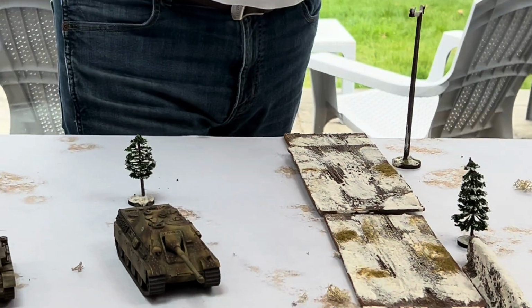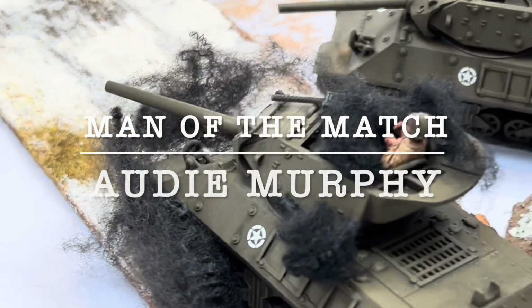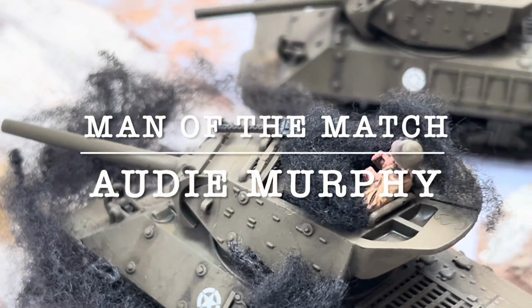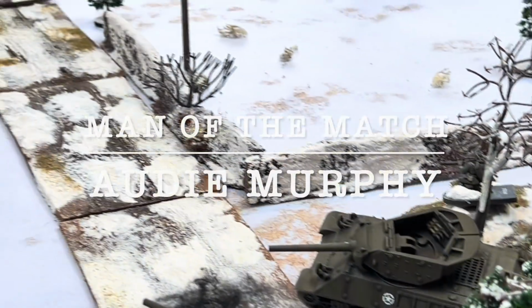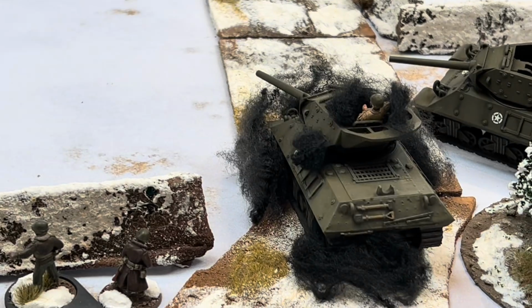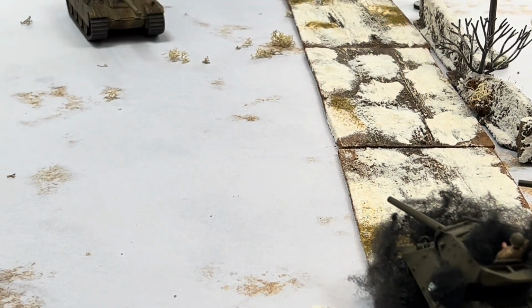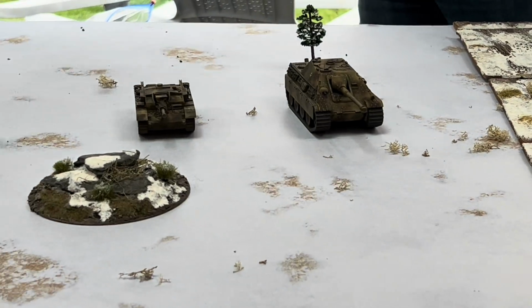So thank you for that. Man of the match, we have to have Audie Murphy. Yes, we're going to put Audie Murphy actually as man of the match, shot up with his heavy machine gun. Yes, and he brought in the artillery, didn't he? So he did exactly what he did in the battle, fought in a burning tank to the last, fended off the attack, which is what we've done here.